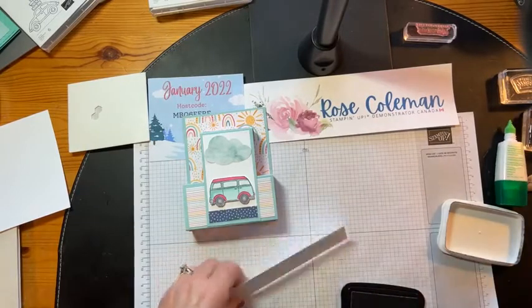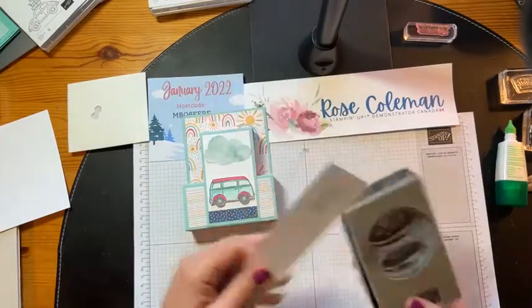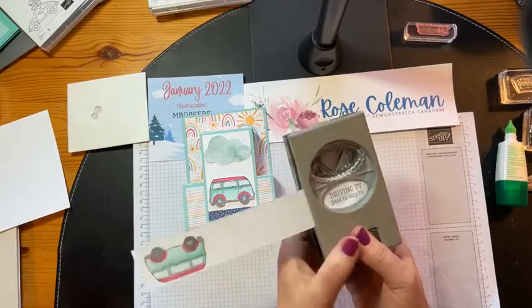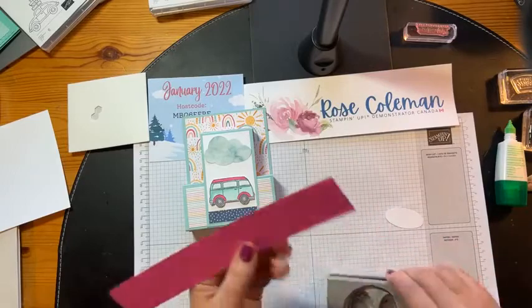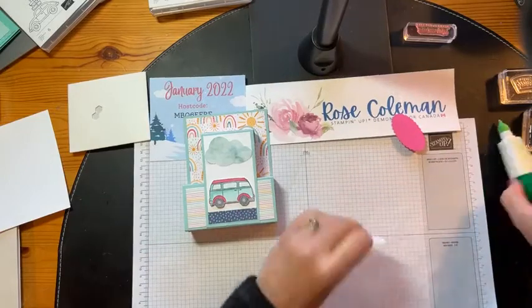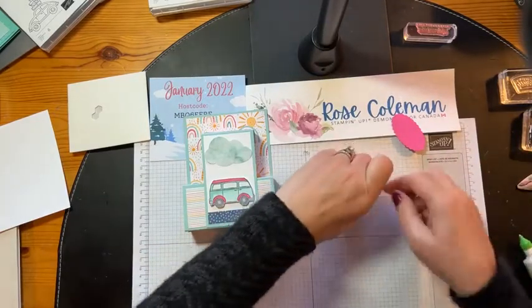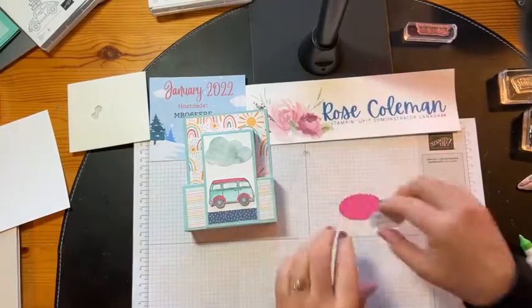And we're going to pull in my double oval punch. And we're just going to pop that out with the bottom one, the actual oval. And then the top part, I'm going to use a scrap piece of Magenta Madness, pop one of those out, and we're going to add that to the Magenta Madness scalloped oval. Love this punch so, so much. So many greetings fit in this punch.